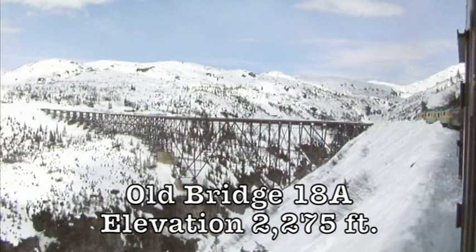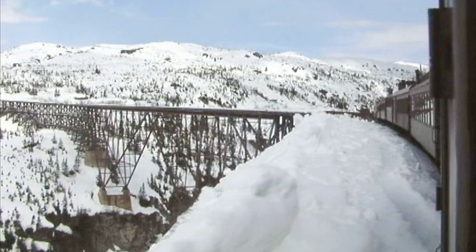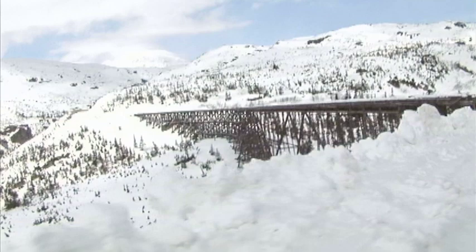At the gulch, the train passes Old Bridge number 18A, which has long been one of the icons of the White Pass. It was abandoned in 1969 when freight trains became too heavy for it, with the railroad instead going over a new bridge just down the line.